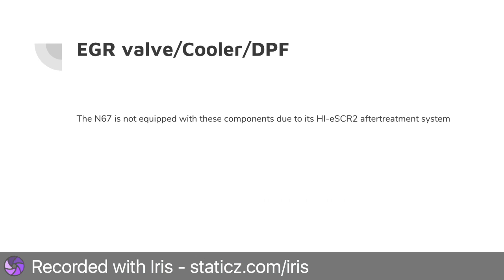The N67 is not equipped with an EGR valve, an EGR cooler, or a diesel particulate filter due to its HI-eSCR2 aftertreatment system, which complies with federal regulations for emissions without any of these.